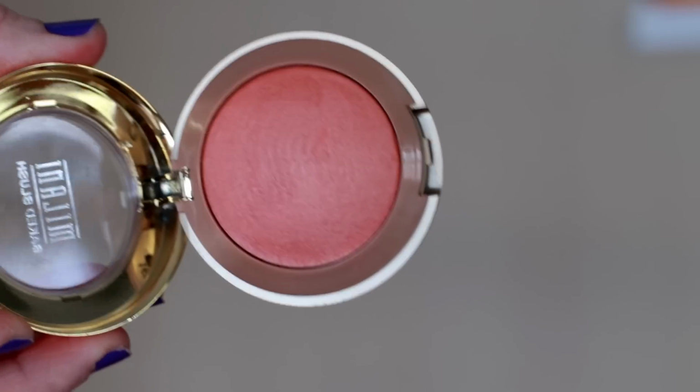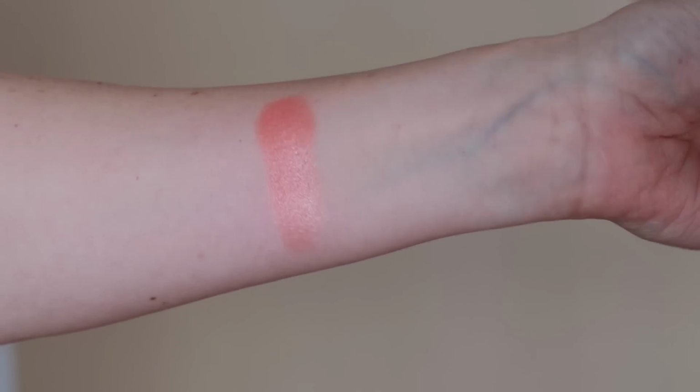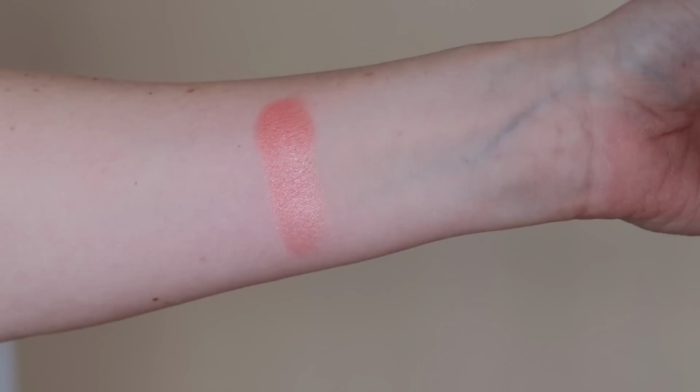Number 4 on my list is another classic, and that's Milani's Baked Blush in the shade Luminoso. This is the perfect warm peach color. It has a little bit of shimmer to it again, but nothing too crazy. It just makes my skin glow. It's so beautiful, and the formula is awesome too. Like the LORAC blush, this is baked, so it's super smooth. It glides on your skin, blends like a dream. It's awesome. If you haven't checked these out, I highly recommend them as well.